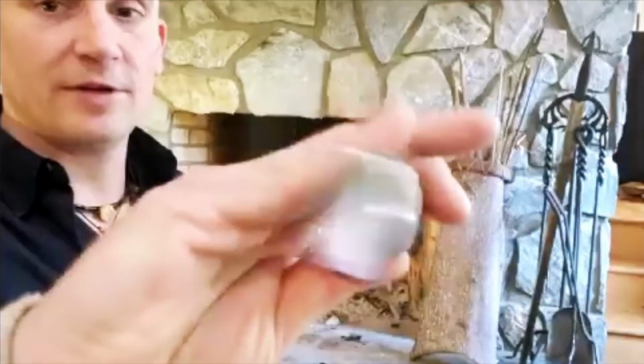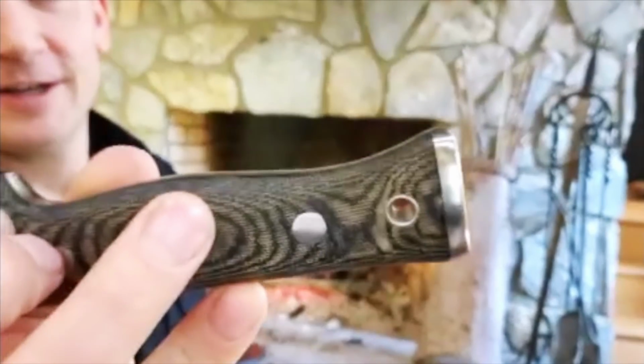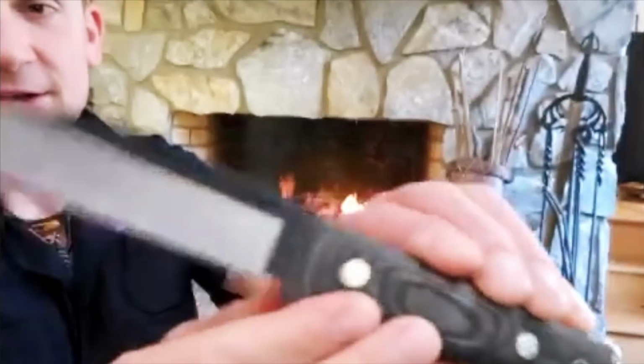Yeah, it's welded in there. We tried really hard to break it at the factory, and to no avail. It came out very, very good. Oh, finally, look, my phone is deciding to focus. There you go. Thanks, buddy. Micarta scales, and I like it.